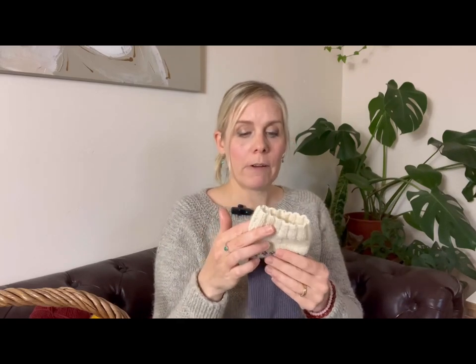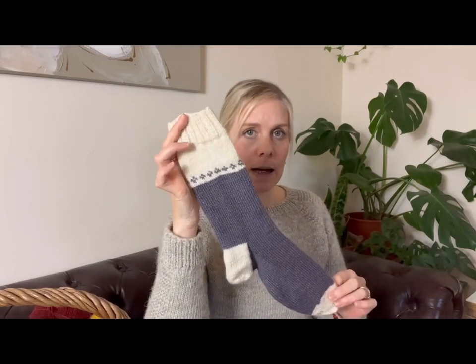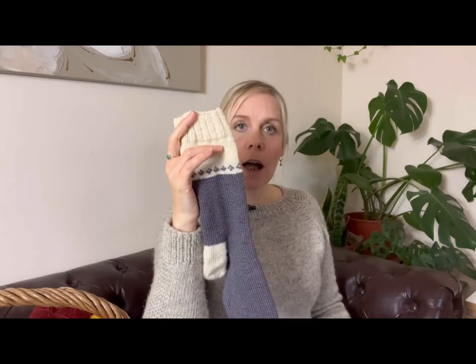So if you have any other suggestions or tips on colour work, that would be greatly received, and just pop them in the comments below. I'm just trying to learn everything I can. I had no idea that changing up needle size was a really good idea when doing this colour work in a sock, so that would be very, very helpful. But overall, as a first attempt, I'm really happy, and I have my Welsh country socks, which I will love wearing, and they're very, very soft, very cozy and warm.